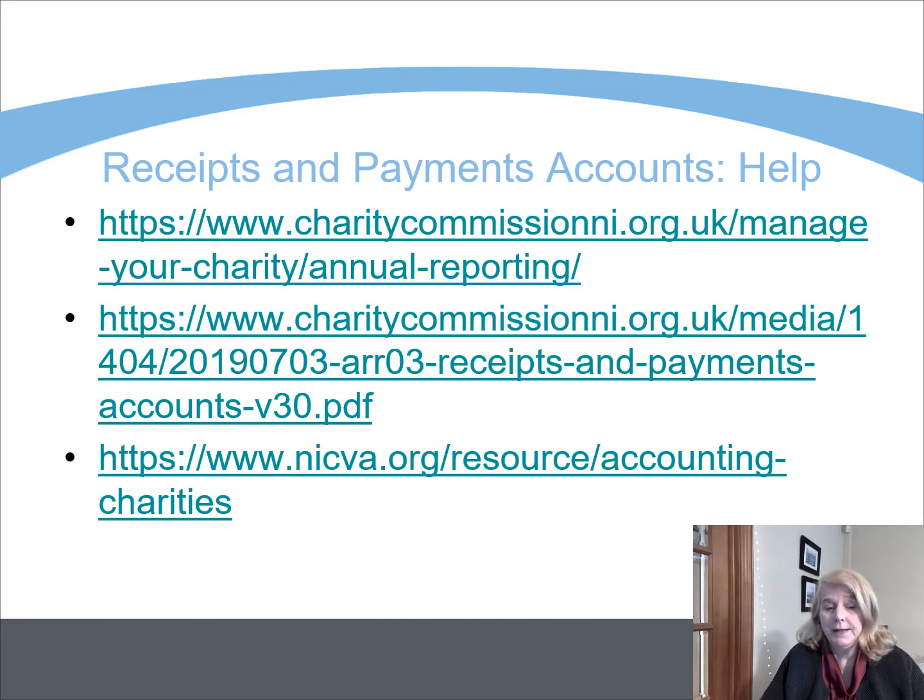If you want help, the Charity Commission has a number of documents on receipts and payments accounts, and NICVA, we also have an advice note on it. And Girl Guiding Ulster, I'm sure, will have some information and resources for you as well. We have on our website a template which you could use, but I would imagine that Girl Guiding Ulster have a template as well, and we'd recommend that you use theirs.